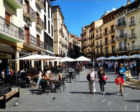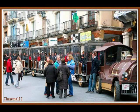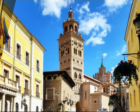One of the main reasons for our trip was to see interesting buildings, town squares and cathedrals. And the best way to see it was taking the tourist train here in Teruel.